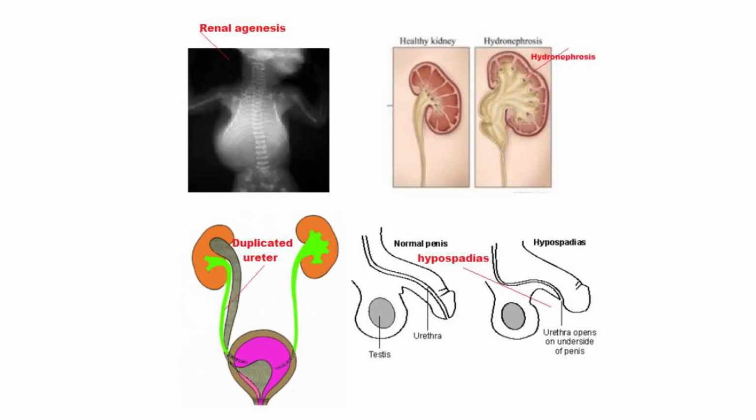4. Abnormalities of the urogenital system. These are also more common in such babies. For example, renal agenesis, that is absence of one or both kidneys, duplication of one or both ureters, that is a tube which connects the kidney with the urinary bladder, that can cause a lot of problems.